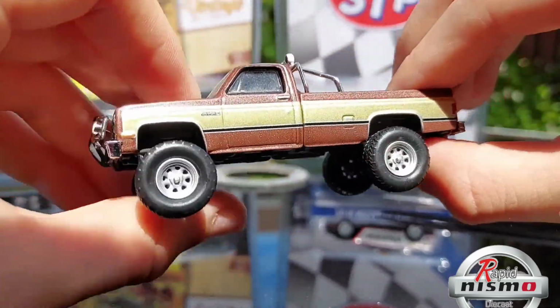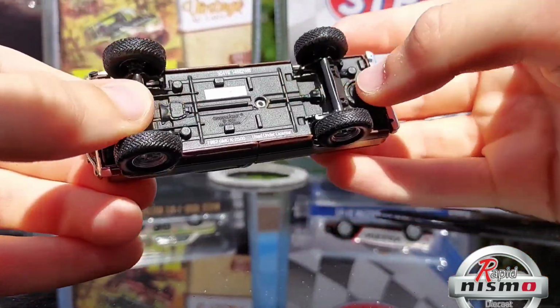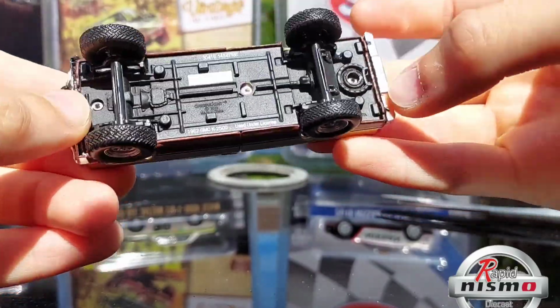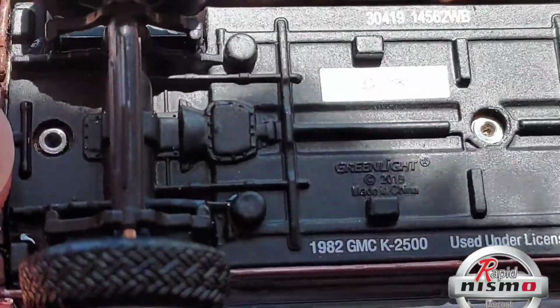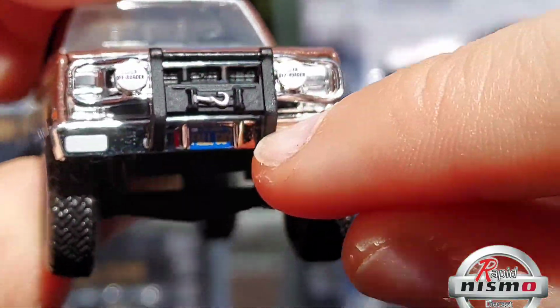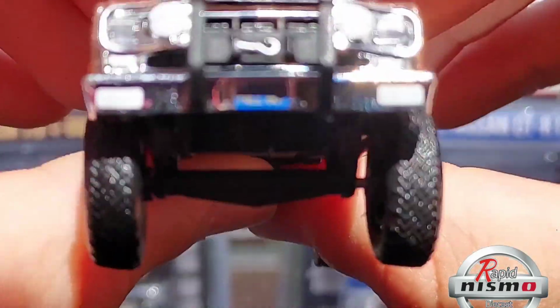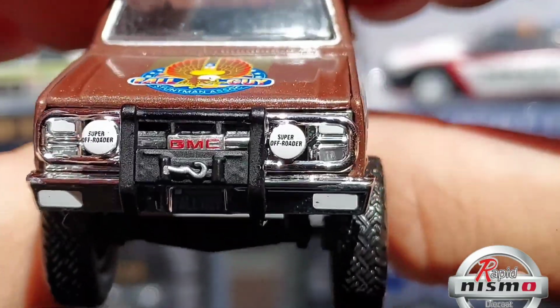Polished up and nice. The paint is extremely vibrant on this one. See, metal base, metal body. It's incredibly detailed. This one is 5731 in the number. As you can see, we have incredibly small, intricate details such as the JMC badge, which the camera can't even pick up, just in there. Super off-roader lights.